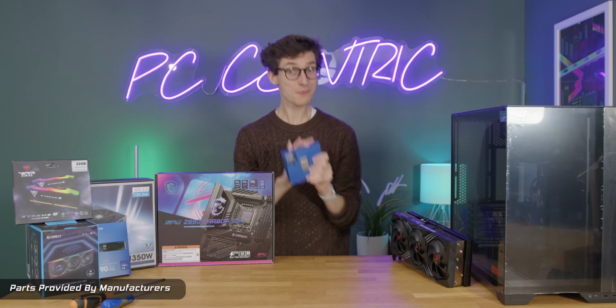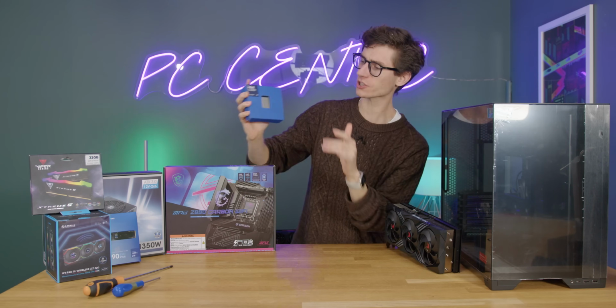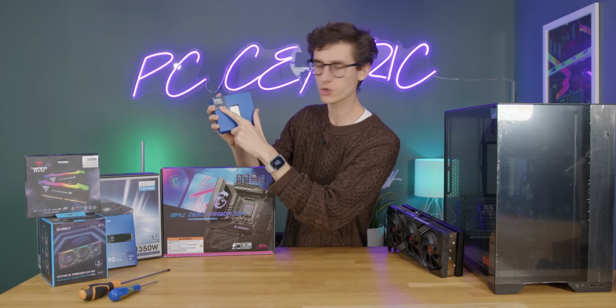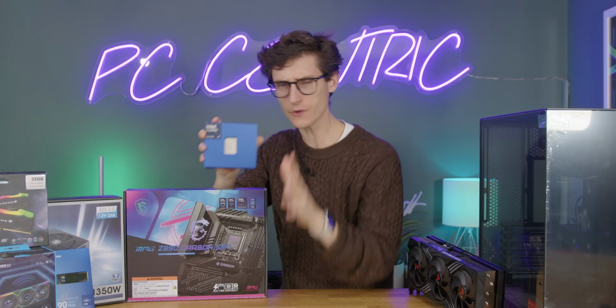Ladies and gentlemen, I'm afraid it is time for a funeral because Intel Core CPUs are dead. No, really they are. They have actually brought out the latest generation that launches today, and they're calling this Intel Core Ultra. So this is the new CPU, the flagship desktop gaming chip from Intel, the Intel Core Ultra 9 285K. There is no 9 in this name whatsoever. Why do they not call it the 295K or the 290 or something like that?